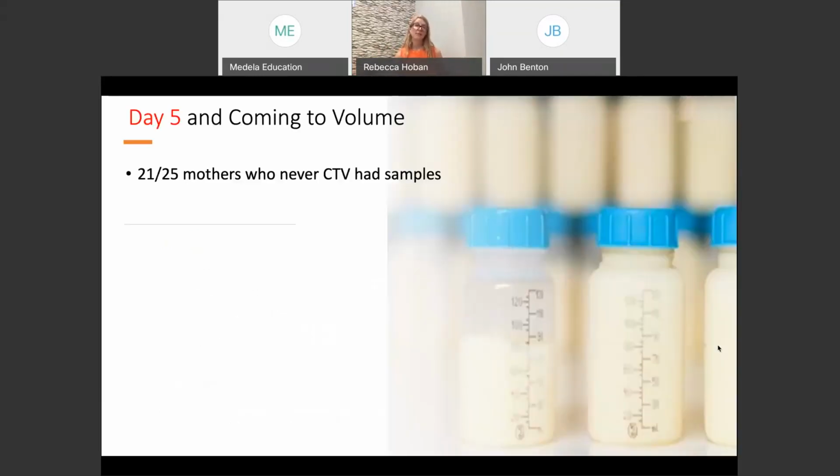We also looked at day 5. And at this point, most mothers did have samples, and that includes the 25 mothers who never came to volume. And just as a side note, the vast majority of mothers who never came to volume were providing exclusive milk for the infants on day 5 because they had enough milk to give us as researchers.